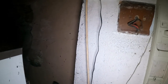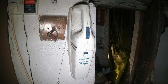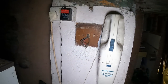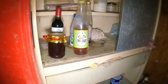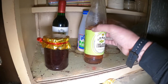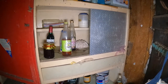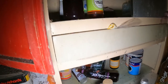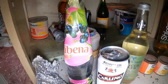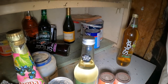Oh, knock something off. Oh, what's this? Old Dustbuster Turbo. You see it? No. Just nearly knocked it off. Let's see what we have in the cupboards. Cordial. You always find homemade jams. To be honest, I've never found a homemade jam. Have you not? No. Homemade jams. It's my first homemade jam. Not your last. Full cans of Carl in there. Must have left in a hurry if they've left all this alcohol.